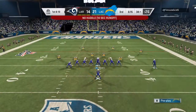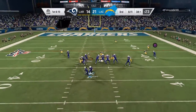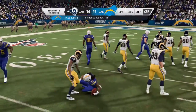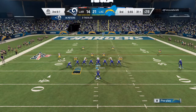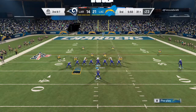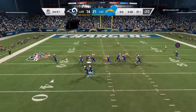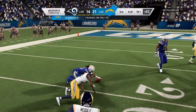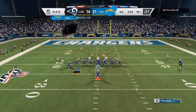And he's corralled, but not before getting it inside the 35. It'll be a pickup of 16 and a Charger first. Gordon, a pickup of about 3 yards as he's taken down at the 31. Brings up second and 7 at the Rams' 31-yard line. This is Gordon as they go to him again. And inside the 20 before he's brought down. So following the run by Gordon, here's 1st and 10.